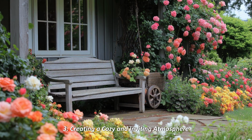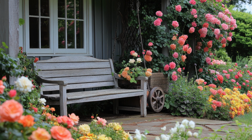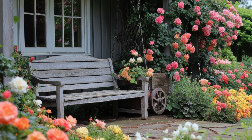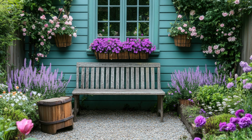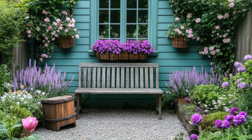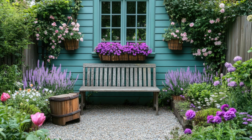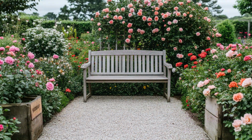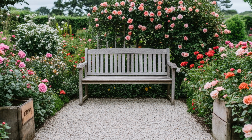Three, creating a cozy and inviting atmosphere. A cottage garden is more than just flowers, it's a cozy retreat where you can relax and unwind. Add charming seating areas like a weathered wooden bench, a vintage bistro set, or a cozy garden swing surrounded by flowers. Incorporate rustic elements like trellises covered in climbing roses or an old wooden wheelbarrow overflowing with blooms to enhance the old world charm.